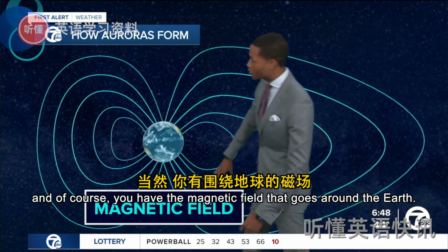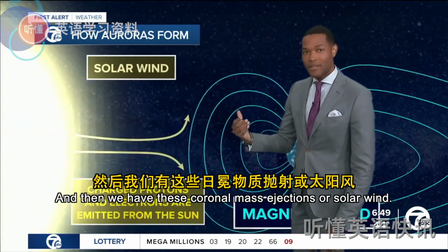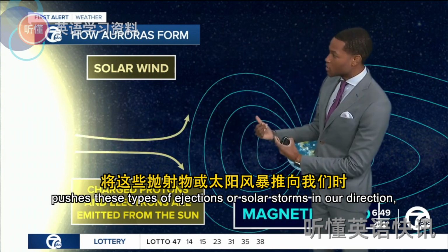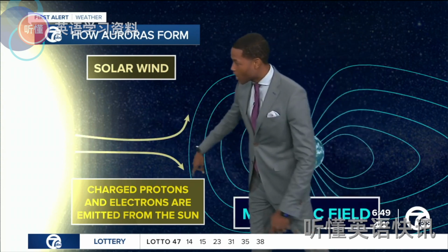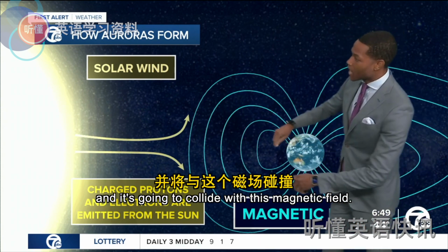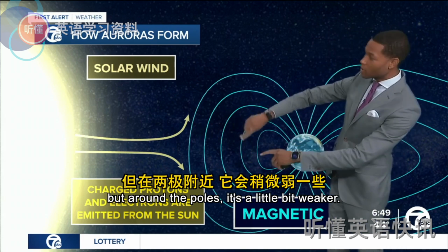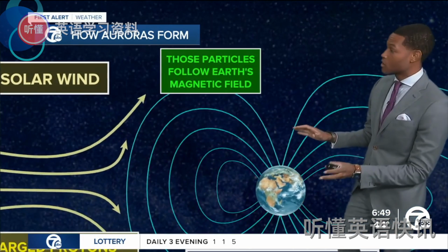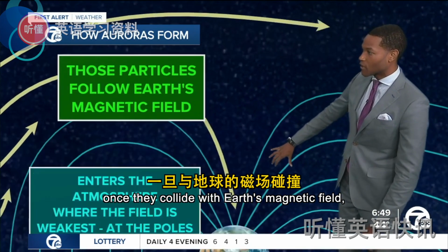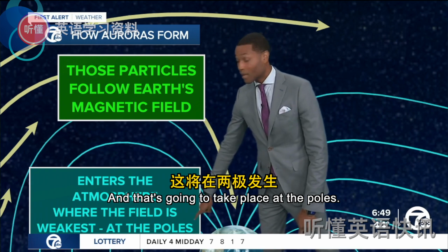Well, you have Earth, and of course you have the magnetic field that goes around the Earth. And then we have these coronal mass ejections, or solar wind. When the sun pushes these ejections or solar storms in our direction, the protons and electrons are charged and heading towards the Earth, and they collide with this magnetic field. This magnetic field protects the Earth, but around the poles, it's a little bit weaker. So once these particles collide with Earth's magnetic field, you start to see the interaction of these charged particles, and that takes place at the poles.